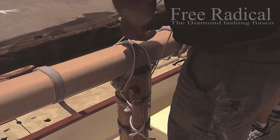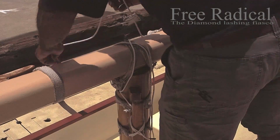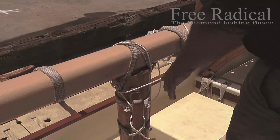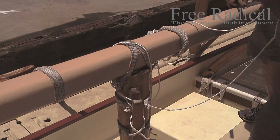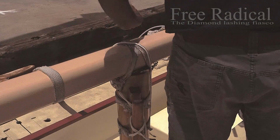Hey, you good with that? I'm very good with that. That is fantastic. And then we would take that end off and do the other side. So you do one side, finish it, and that's why you want to leave a pretty good tail on the other end, at least 2 fathoms of line.